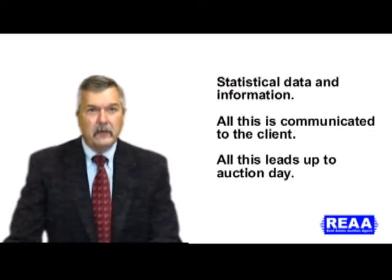Statistical data and information to determine if the marketing is correct is gathered and communicated to the client. All this leads up to auction day. Then we have the auction.